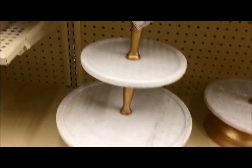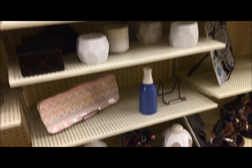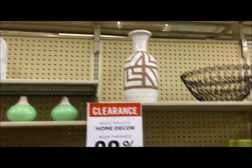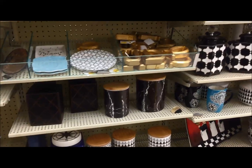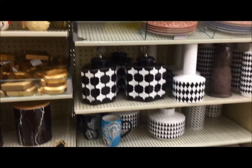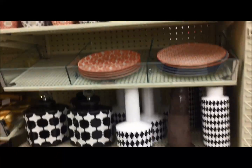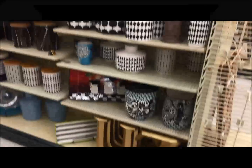And I'm going to do a gift idea showing you how to use one of these. I don't know if it's a cake tray or exactly what it is, but as you can see, they had dishes, they had mugs, they had cups, they had vases, they had everything. Oh my gosh, Mama Mia. No, I'm joking, but they did.